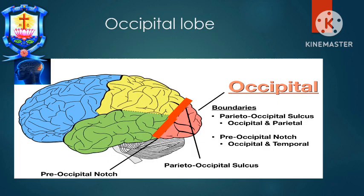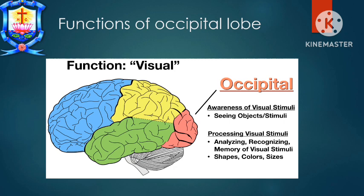This lobe is located at the back of the brain. As you see in the figure, it is separated from the parietal lobe by the parieto-occipital sulcus and from the temporal lobe by the pre-occipital notch. The occipital lobe has an important role in vision because it allows us to make sense of information that comes from our eyes. This process is known as visual processing. It makes us see objects and stimuli. It helps us analyze, recognize and memorize visual stimuli. Shapes, colors and sizes of objects are very well understood.